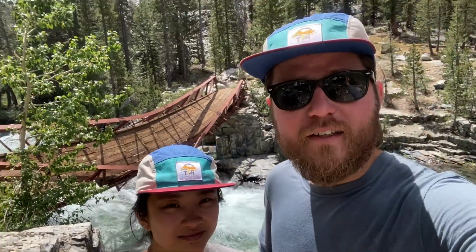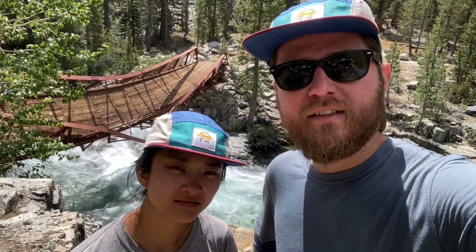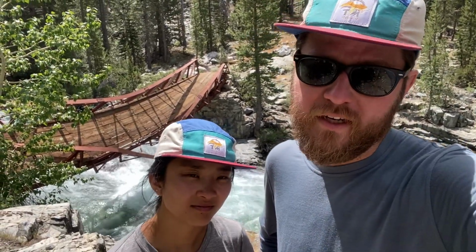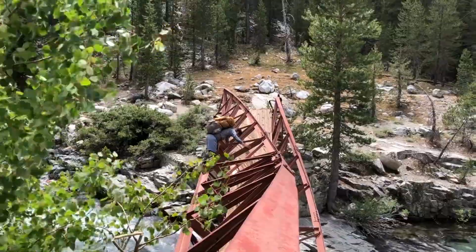And the other half is taking this really long detour over 2 more passes into town, hitchhike to another trailhead, get back on, hike some more back to the JMT. So there's only 2 options really, and it's crossing the bridge or going way around. Well, we chose the bridge.